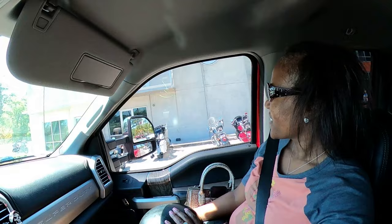Where's Equal? To the right of us. There go Equal out there. I love y'all can see her, man. So for those who follow the channel, you guys know that Equal is in the shop due to the ABS light staying on, as well as the traction control light staying on, and a little red dot that's under it, or some little red light.